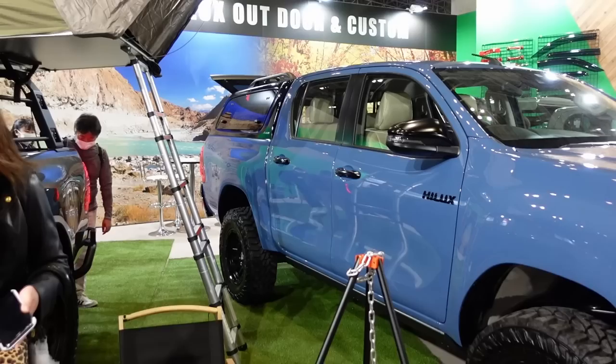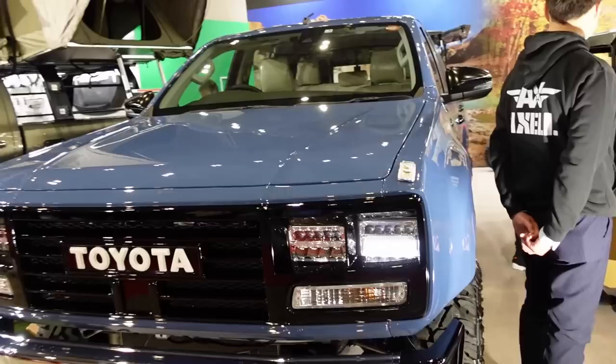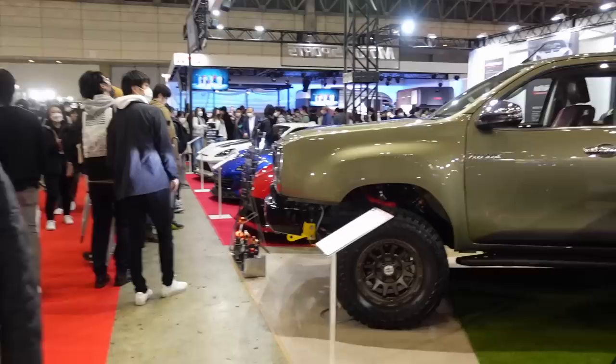Well, Japan loves a mashup. Here is a four-door Hilux with the classic Hilux front. It's like a full kit. I don't know about this one. It's really round and like all of a sudden square. But you know, there you go. You can front swap to make your new truck look retro.